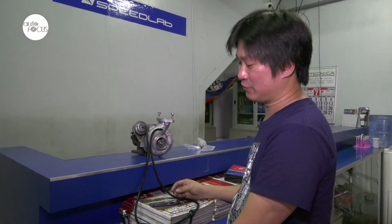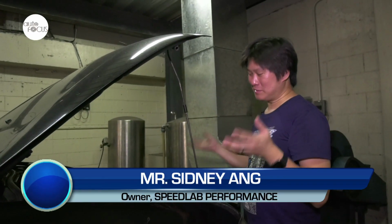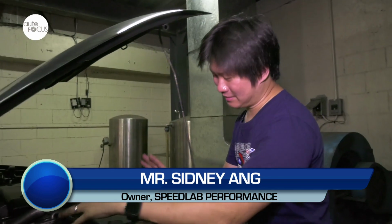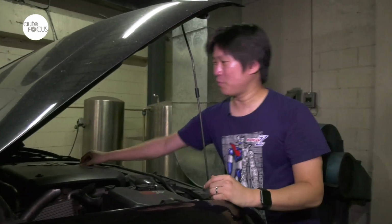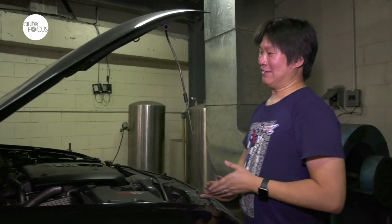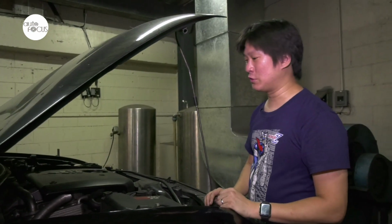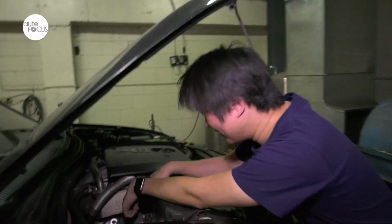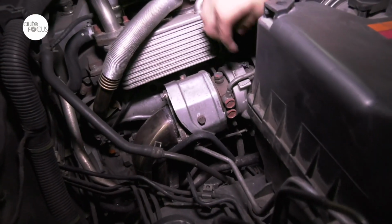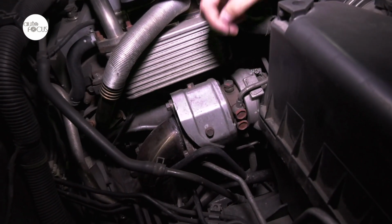Now when you open your engine, most people can identify some of the basic parts, like this is the air filter, this is where you put in the oil, that's the battery, but that's pretty much it. And for turbo diesel cars, like on this Montero where we're gonna install the boost controller, this is your turbo down here. That's the turbocharger right there. This is the compressor side. That's the turbine side or the exhaust.